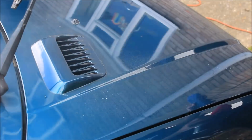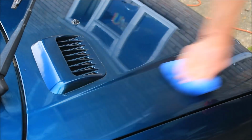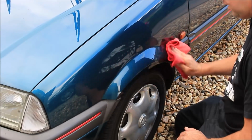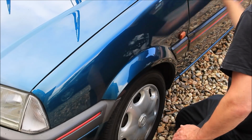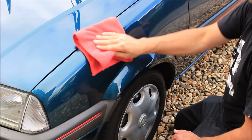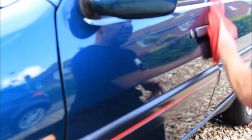So you can see it sort of hazing over on the panel. So once you've done this, you then go back with a separate cloth and then start buffing it off. Now, I did find that the first time I did this, yes, it worked exceptionally well, but the best way I found was to spritz the towel, the microfiber, a plush one, very lightly with some water. Just make it very, very slightly damp. Don't make it wet, slightly damp.